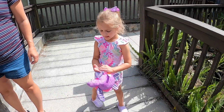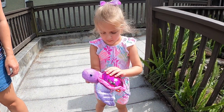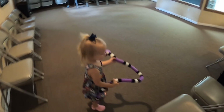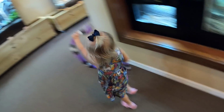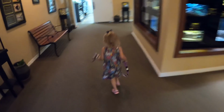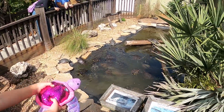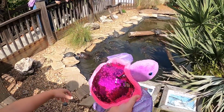What'd you get, Ashlynn? I got this little turtle. Oh yeah, it's a turtle now, not a tortoise? It's a sea turtle. What'd you get, Kayla? I got the scary snake. Come on, let's go. You showing the snakes your snake? Look at all those turtles, Ashlynn. Oh, you're showing them your pet turtle? Oh my gosh, there's so many. Kayla had to show the snakes her snake, and now you're showing the turtles your turtle.